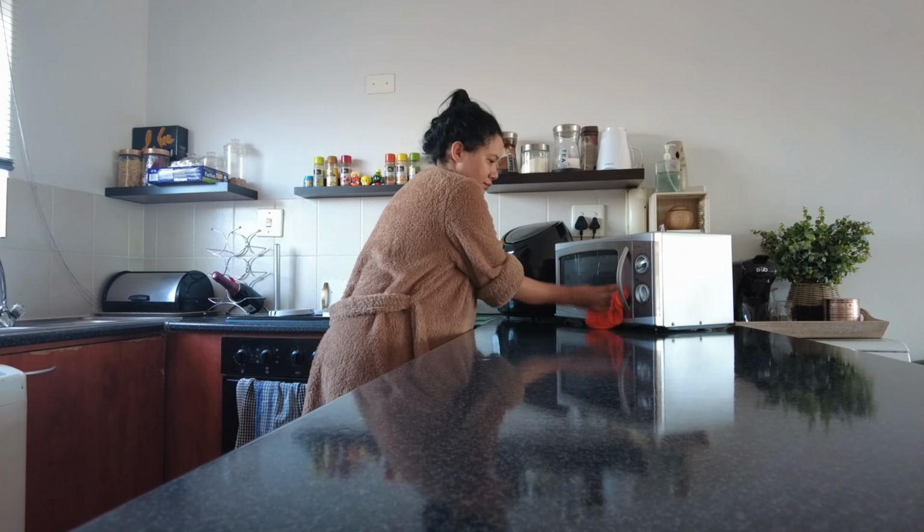Wash my hair now, but I'm so lazy and it's so cold. I don't feel like putting water on my head, but I suppose I have to do it, because if I don't do it now, then there's not going to be another day for me to do it during the week. I must wash my hair today.